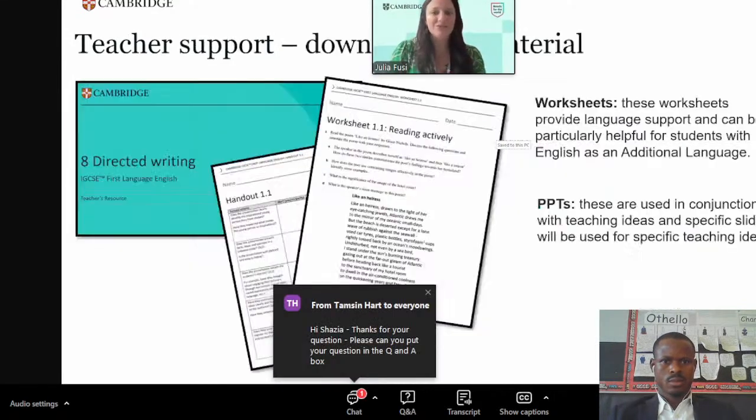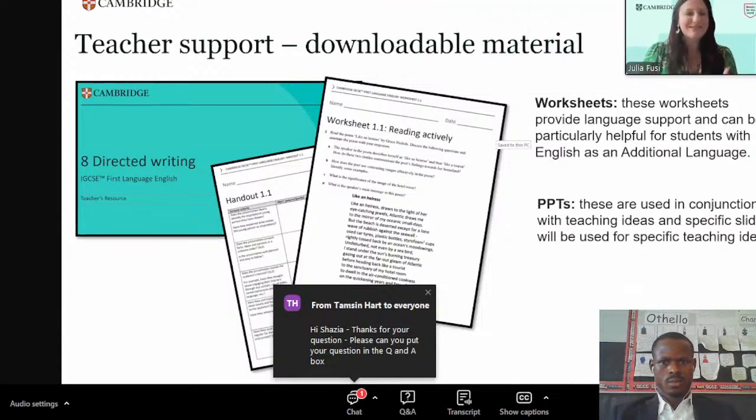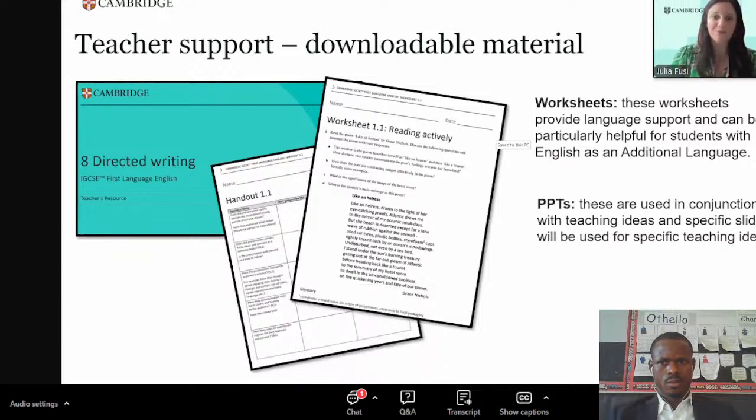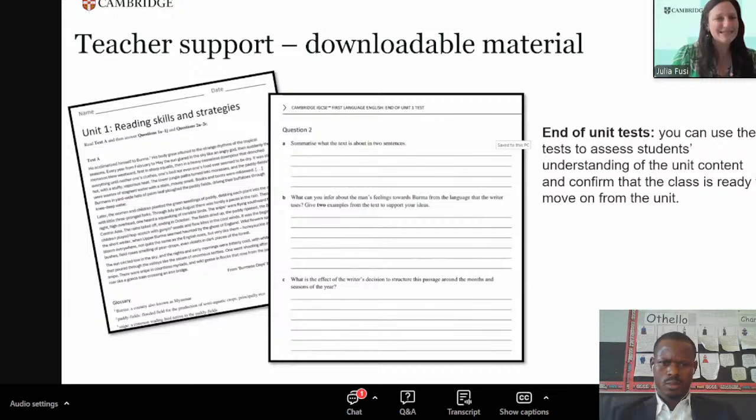The digital teachers resource also comes with lots of additional downloadable material, including worksheets to support language, as well as PowerPoint presentations. And finally, you can get access to end of unit tests, which you can use to assess students' understanding of the unit content.